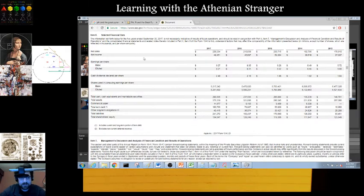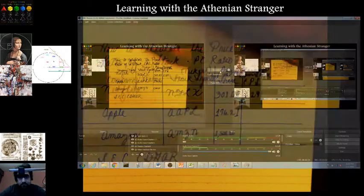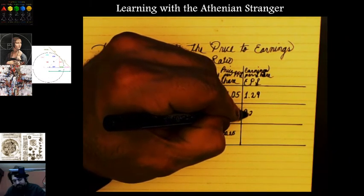And here we are, a slightly different presentation, but it's the same data set as Netflix. So here, these are results for 2017, and the earnings per share for Apple, and again, we're using basic earnings per share, is $9.27. So we'll go back to our table, and we'll put $9.27.